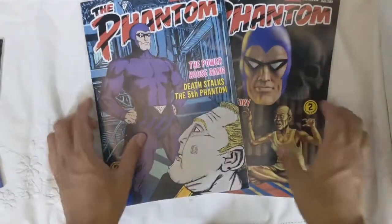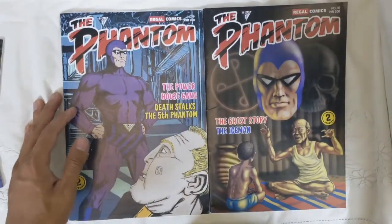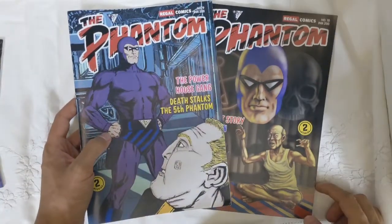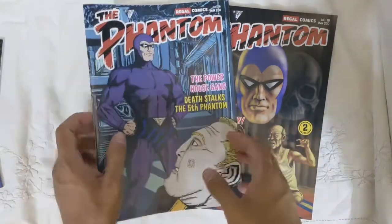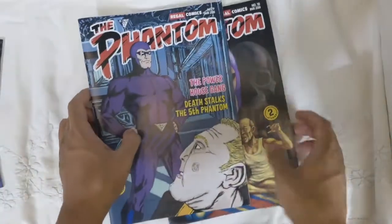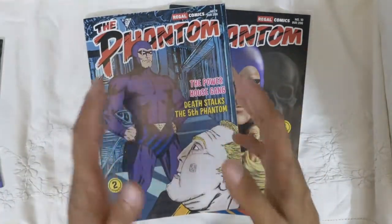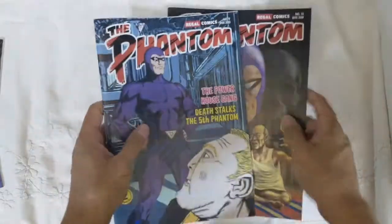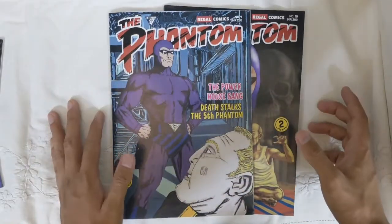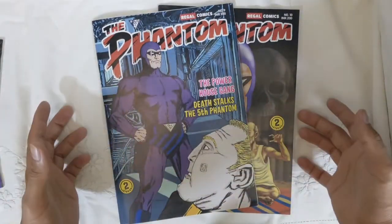And yeah, get them. Another thing is, India is bracing for a second wave of the pandemic, and Regal have already had a lot of issues with distribution of the books. And very honestly, I just hope and wish things look up for them, because the stuff they're bringing out is absolutely solid. The quality of these books is on par with any Marvel or DC book that's coming out. So it would be a real shame if they can't go on with this series.